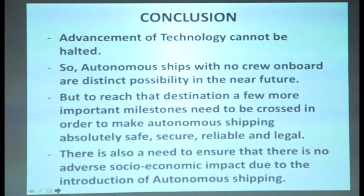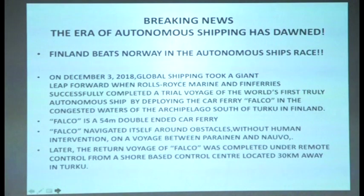No legal framework is in place yet. There is also a need to ensure that there is no adverse socio-economic impact due to introduction of autonomous shipping. Now this is breaking news.